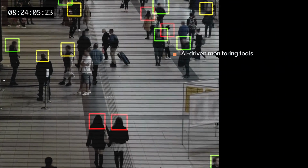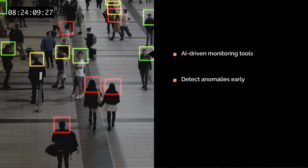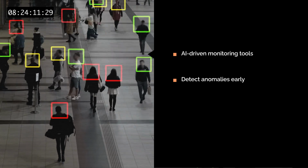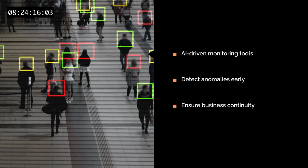AI-driven monitoring tools are the unsung heroes, detecting anomalies before they escalate into failures. This proactive approach ensures business continuity and minimizes downtime, keeping operations smooth and efficient.